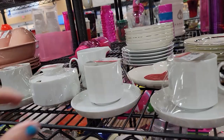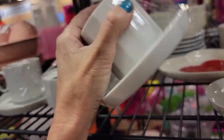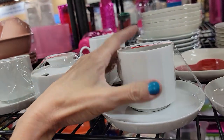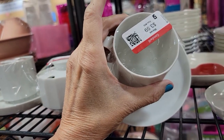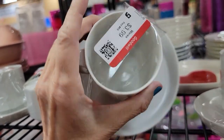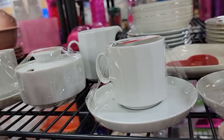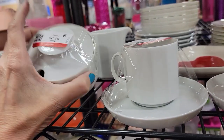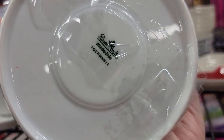Okay, got a lot of these little, I don't know. Oh, they're Rosenthal. I thought they looked like good quality. But it's not an octagon. I don't even know what you call it. It's not quite a circle. It's got some little facets to it. But what do you call that? There is a creamer and a sugar. So Rosenthal is a pretty good brand.